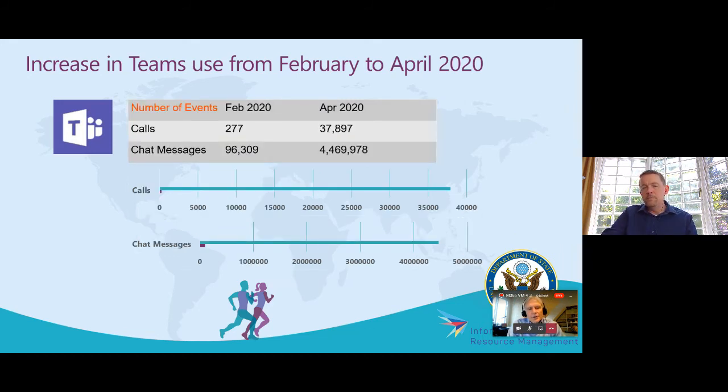The previous slide showed the number of people. These are the actual number of events. We had 277 Teams calls in February across the entire month. Over the entire month of April, we had 37,897 calls.